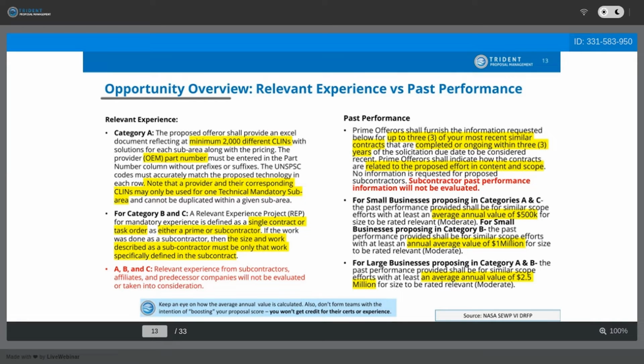When we get into past performance, it looks a little bit different. You will have to provide 3 of your most recent similar contracts that are completed and ongoing within 3 years of the solicitation due date to be considered recent. And then they're going to ask you to relate them to the proposed content and scope of the total RFP. For small businesses in A and C, that looks like an average annual value of $500,000, sorry. And then in category B, it'd be an average annual value of $1 million.